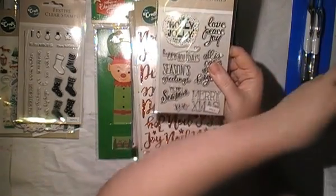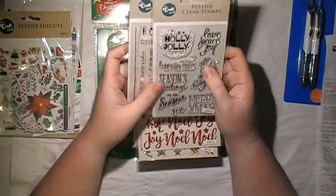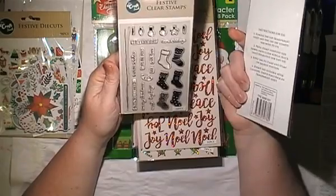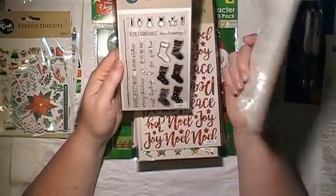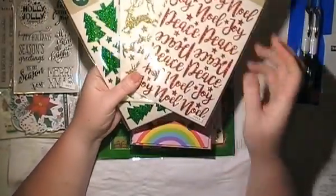They're only $2.50 each, which is cheaper than they have been. I think they were normally $3 or $4. So all the clear stamps were $2.50. That's an awesome bargain for this many stamps. Then I grabbed three glitter sticker sets.